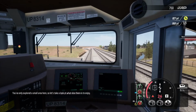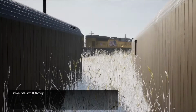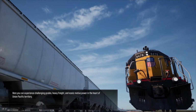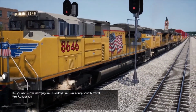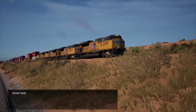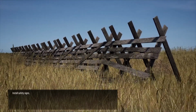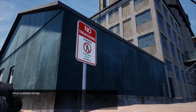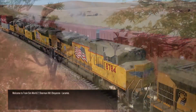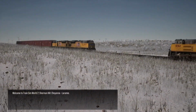Explored a small area here, so let's take a look at what else there is to enjoy. Welcome to Sherman Hill, Wyoming. Here you can experience challenging grades, heavy freight, and iconic motive power in the heart of Union Pacific Territory. Along the way, be sure to uncover fossils, repair broken snow fences, install safety signs, and put up jackalope warnings. Conquer the continental divide and keep America thriving. Welcome to Train Sim World 2, Sherman Hill, Cheyenne to Laramie.